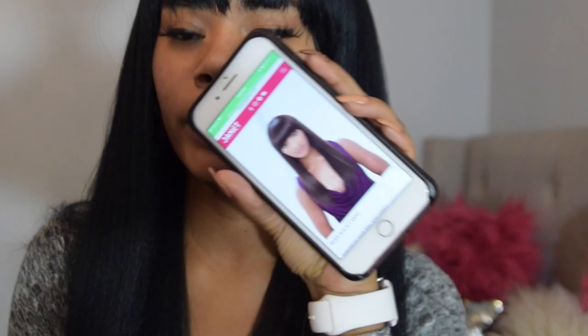So this is the wig right here. First, let's talk about the pros of this wig. First of all, I just love bangs. I can't get enough of them. The pre-style, already styled wig, and that's always convenient when you don't have to do anything but put it on. So that's pro number one.